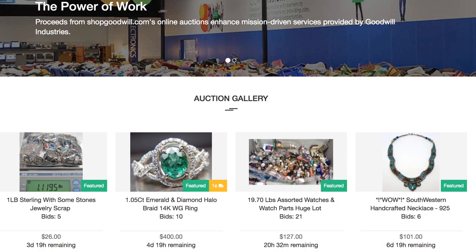Okay. When I look at the website, I see basically a lot of jewelry, some handbags, and a guitar. These are all auctions, clothing, and so how long does it typically take for something to sell? What's the average turnover rate?